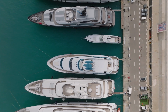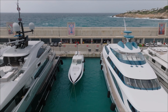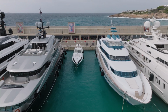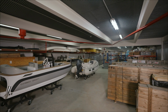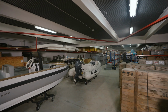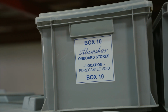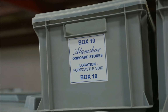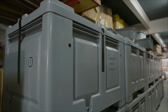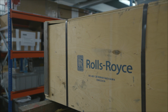The home port for ALAMSHAR for the last 10 years has been Port Adriano, where His Highness owns 2 berths in the Philip Stark Marina there. And we have a warehouse on the island of Mallorca that contains a huge inventory of spare parts for ALAMSHAR. When she was delivered, it was specified by the owner that we had to have a certain amount of spare parts for everything on board. And we probably have an inventory for the yacht totaling somewhere between 4 and 5 million euros.